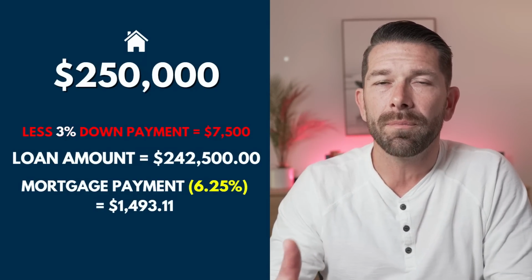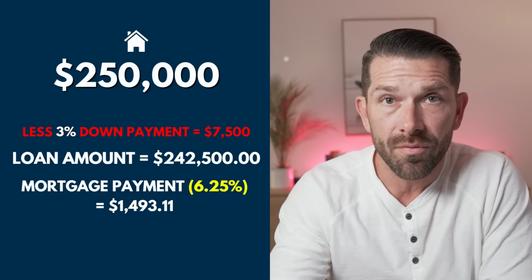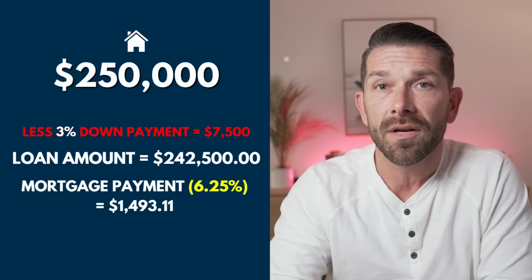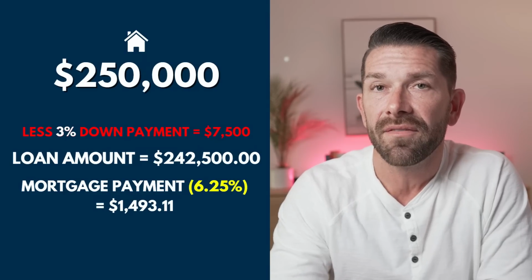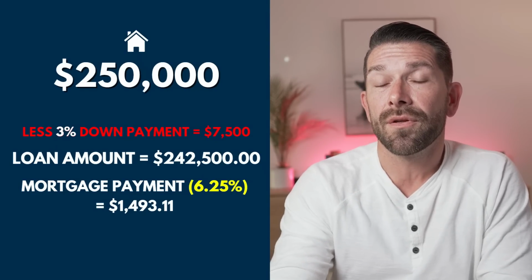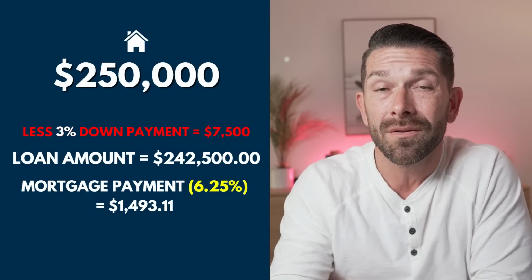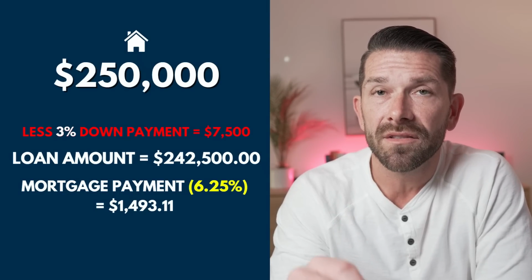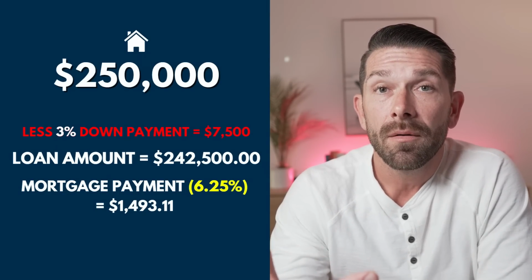But let's start with, say, 3% down. So if you're buying a $250,000 home and you're putting 3% down, that is $7,500. That's the down payment required to buy that home, which means that you'd be financing $242,500. And today's interest rate on a 30-year fixed with a 760 credit score and 3% down is around 6.25%, which is going to give us a mortgage payment of $1,493 per month.